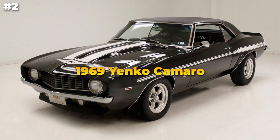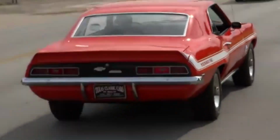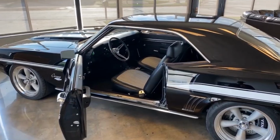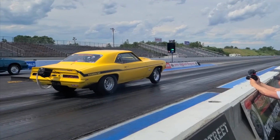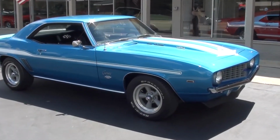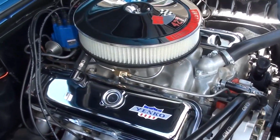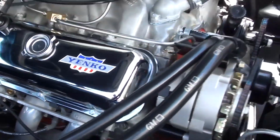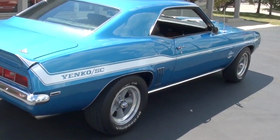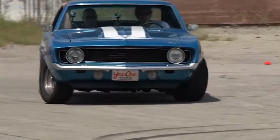Number 2, 1969 Yenko Camaro. The 1969 Yenko Camaro was a radical act of rebellion. When GM limited engine sizes in the Camaro to 400 cubic inches, Don Yenko exploited a loophole, the COPO system. He stuffed in the monstrous 427 cubic inch 7.0 liter L72 V8 from the Corvette, producing 425 horsepower. The result? A dealership built dragster that could humiliate anything on the road. Only 201 were made, making it incredibly rare.